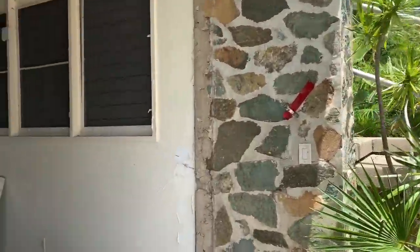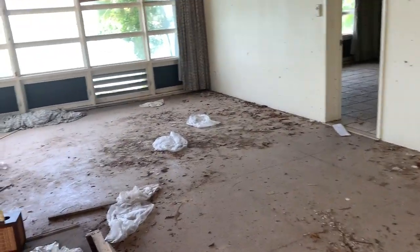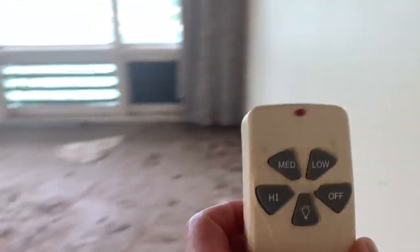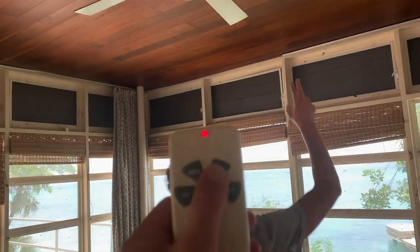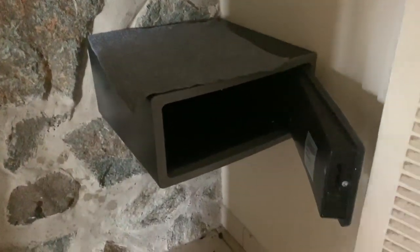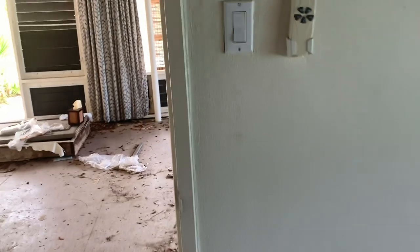So this is a big resort. This is one of the rooms. As you can see, it got destroyed. This place is destroyed. Doesn't work. So this is like, I guess, a kitchen area maybe, or another room. Look at that view though. That view is just unbelievable. Then this is your closet and restroom. There's even a safe right here. Look at that. No electricity here.